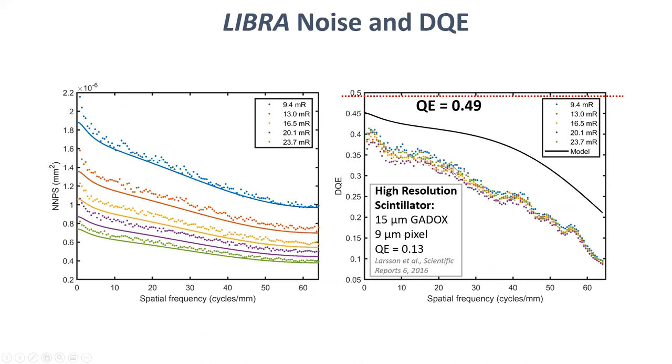These are the measured data points for DQE for a variety of different levels of X-ray exposure, all the way from 9 mR to 24 mR. The black line is the ideal situation, and obviously this is what we measured. What's interesting here is even at 60 line pairs per millimeter, you're looking at a DQE of about 12 to 13%. That's the highest DQE at that spatial frequency that we've seen reported, even to this day. This work was done about 4 years ago, but it's still one of the highest.